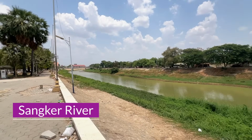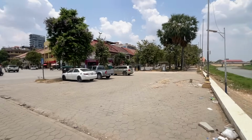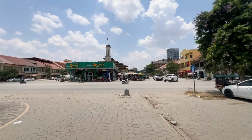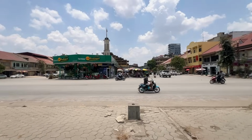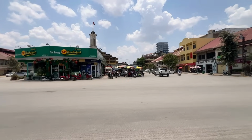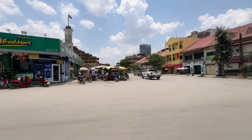We have a quick look at the river. Well, as you see, there's not much water flowing in raining season. Sometimes even this town gets flooded. And yeah, a few years ago there were quite a few deaths because of the floodings. Well, hopefully that doesn't happen anymore.